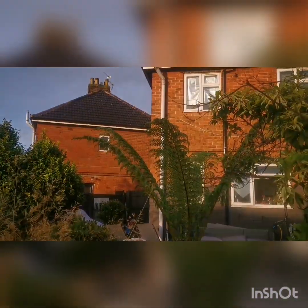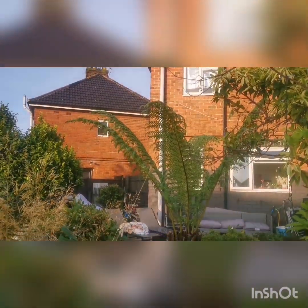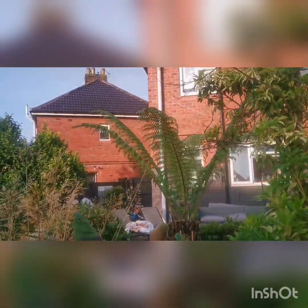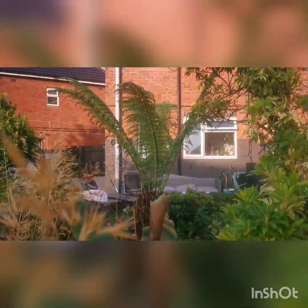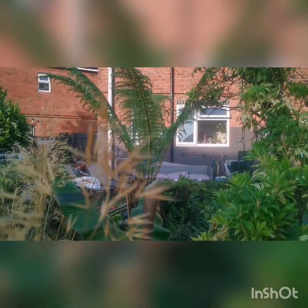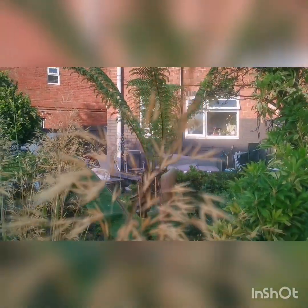A tiny bit of browning on the leaf there, you might be able to see that, but other than that, it's done much better than I expected with the sort of winds that we're getting. I'd say somewhere around the 50 to 60, maybe even 70 plus at times, and it's been carrying on for a few days now. I think we're kind of at the end of summer.